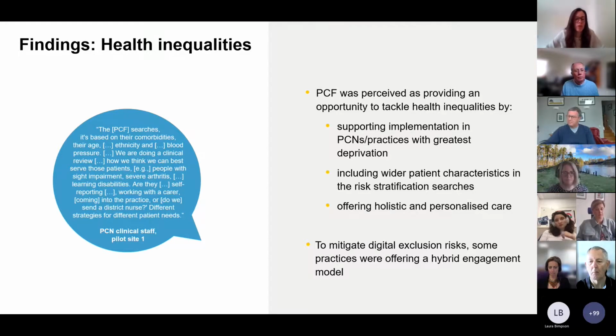So the PCF searches, it's based on their comorbidities, the age, ethnicity, blood pressure. We are doing a clinical review now, so we can think how best to serve those patients. For example, people with sight impairment, severe arthritis, learning disabilities. Are they self-reporting, working with a carer? Do they come into the practice, or do we send a district nurse? So different strategies for different patient needs.